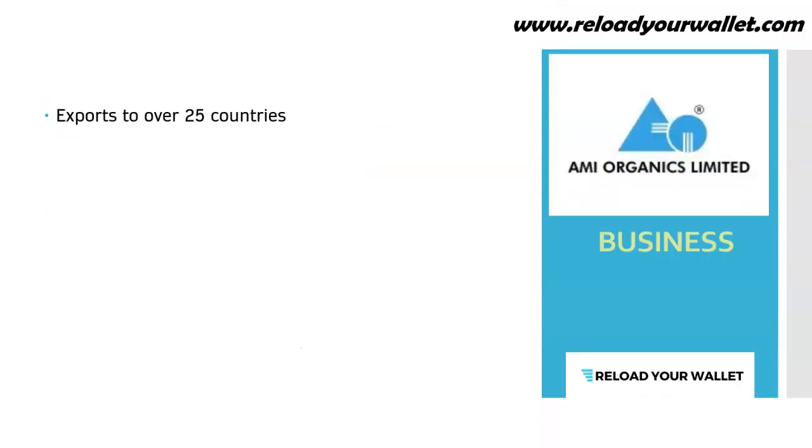Of all this product manufacturing, they export to 25 countries and they also sell domestically. Their revenue is split very equally between exports and domestic sales, due to which they have more than 150 total customers, both export and domestic together. And among these 150 customers, there is no complete dependency on any one of them.